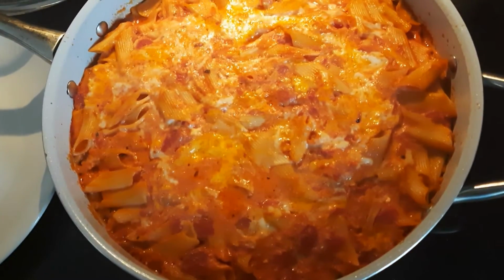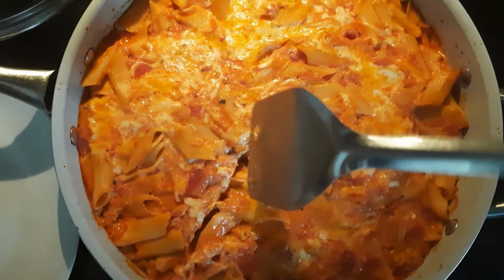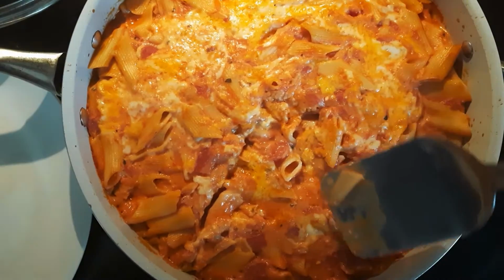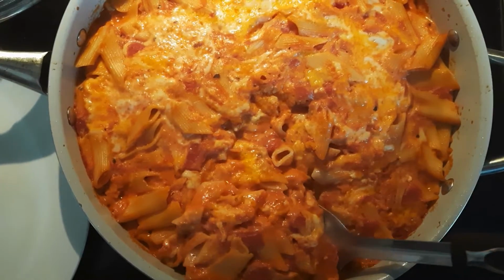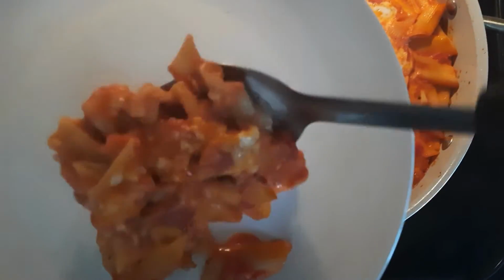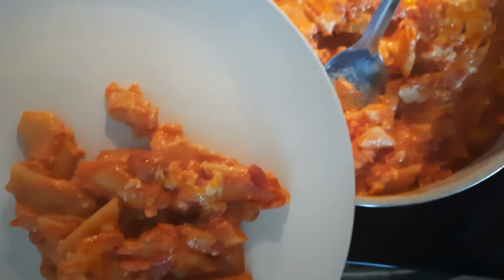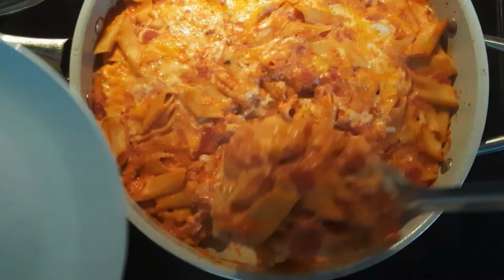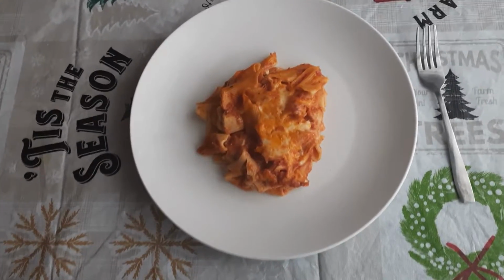Let's begin eating. I will cut it now. This is how it looks. I am already eating this food just by looking at it.